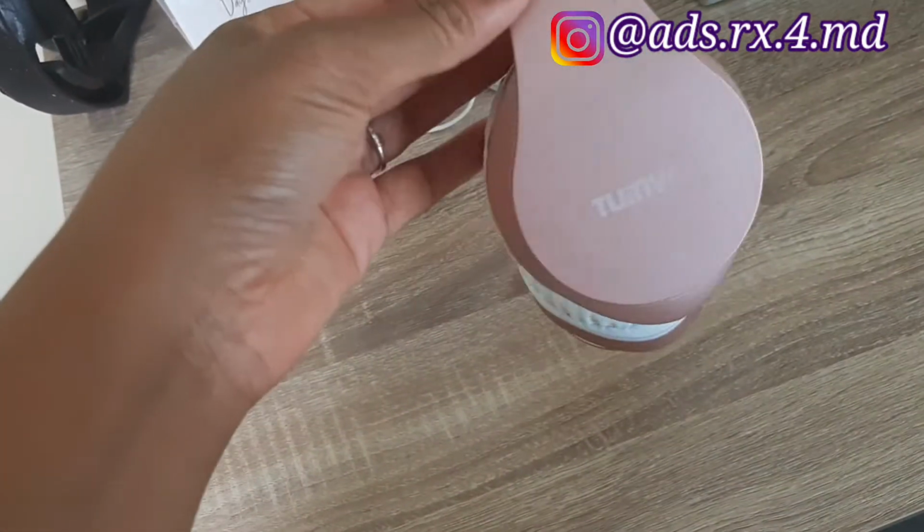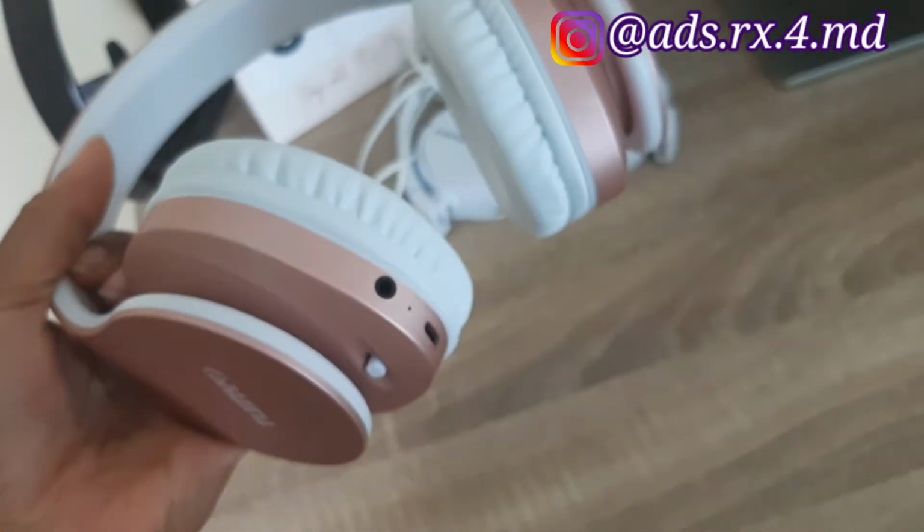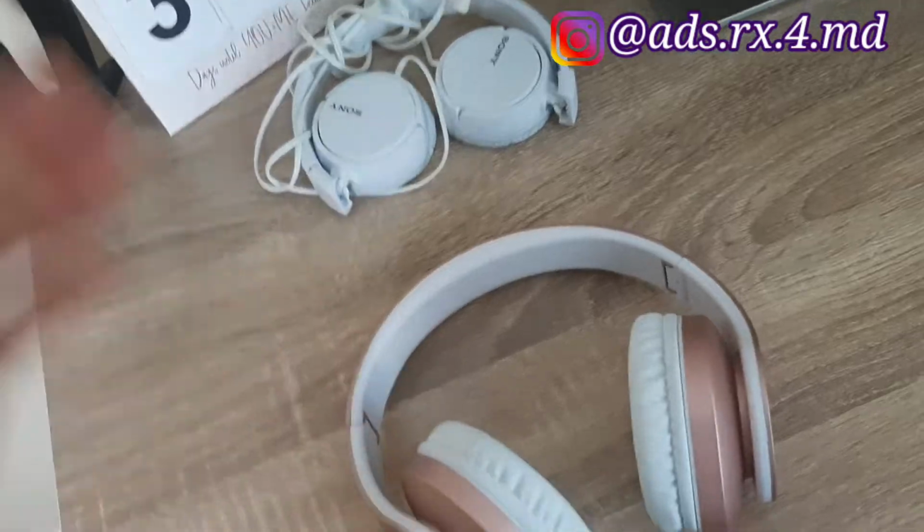I also love using these when I'm at the gym. They're just really convenient to not have to have the cord, and all the buttons are right here at your disposal. So these have been working pretty well for me. The best part about the Bluetooth headphones is the charge and the battery life. So it recommended you charge them for 2 hours. I think I charged them for an hour and a half.